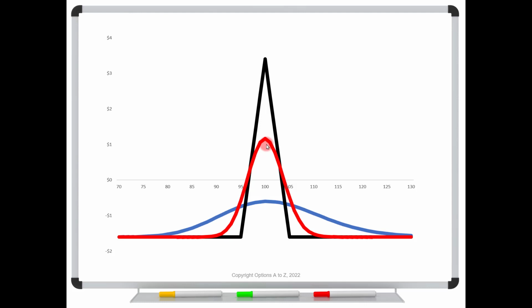And what's the danger here? Look at the curvature. You see how this blue curve is fairly gentle, sloping right through here? Fairly smooth. Look at this, it's becoming more of a point in red. That's a lot more curvature there in red. And that means we have more potential price risk if the stock rises or if the stock falls.